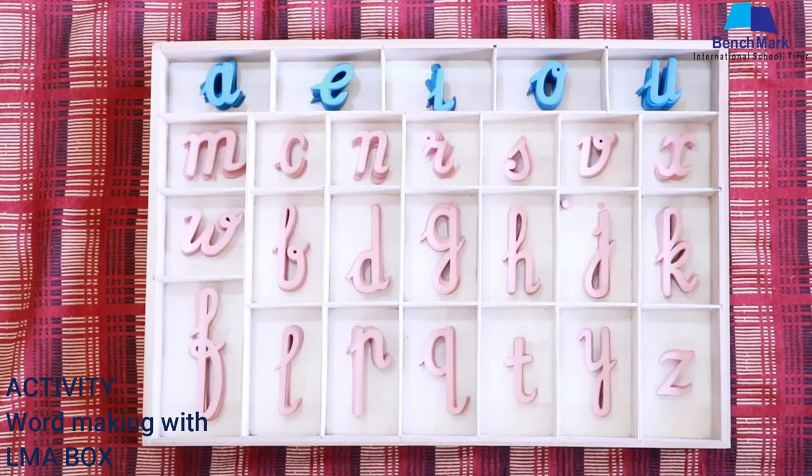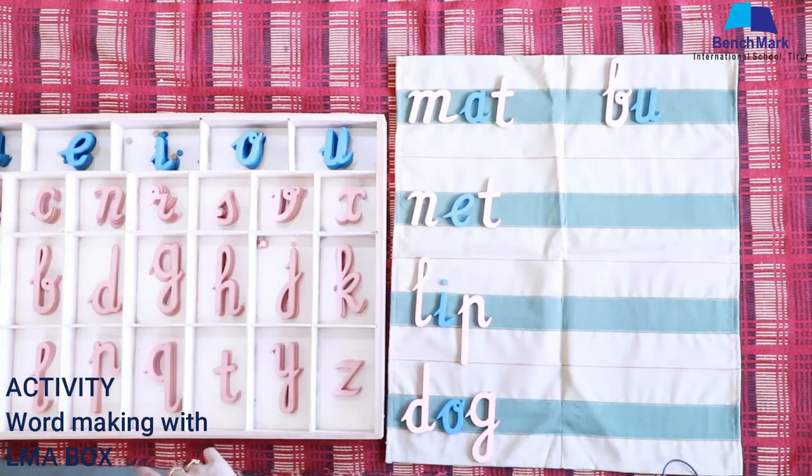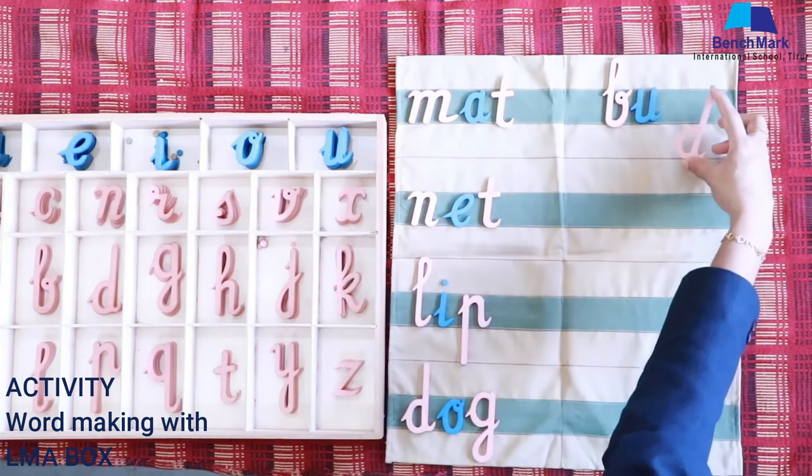What is the last sound you hear when I say the word bud? B. A. D. Bud. Good job. B. A. D. Bud. Can you find D? D. We can place D near to A.